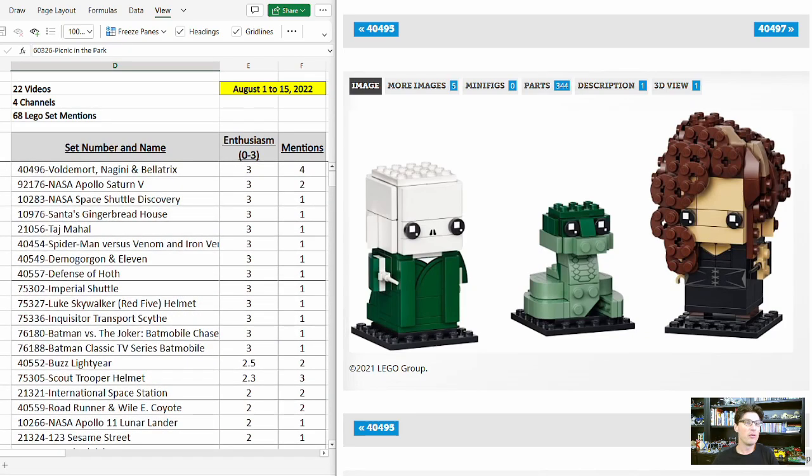First set is 40496, Voldemort, Nagini, and Bellatrix Brickheadz. 4 mentions during this 2-week time period. So this set continues to be very, very popular. All 4 mentions received an enthusiasm score of 3. It's a licensed Brickheadz set multi-pack. If history tells us anything about the future, this set will do very, very well.